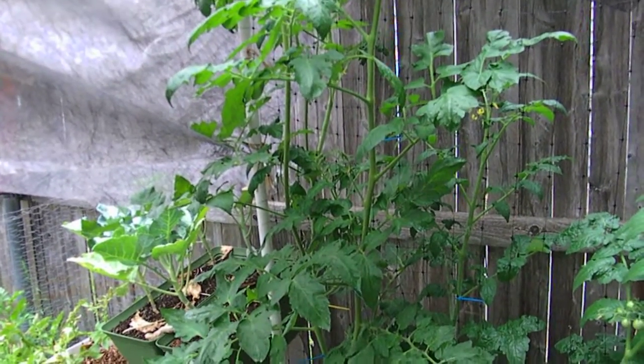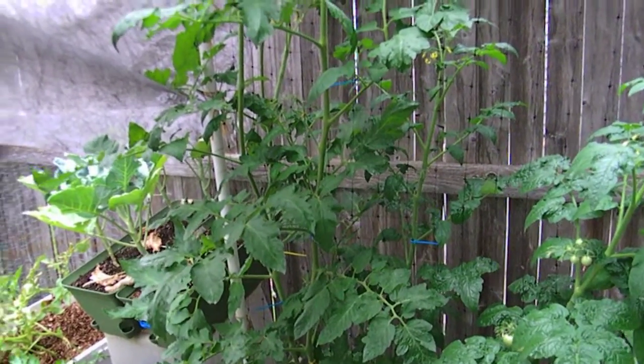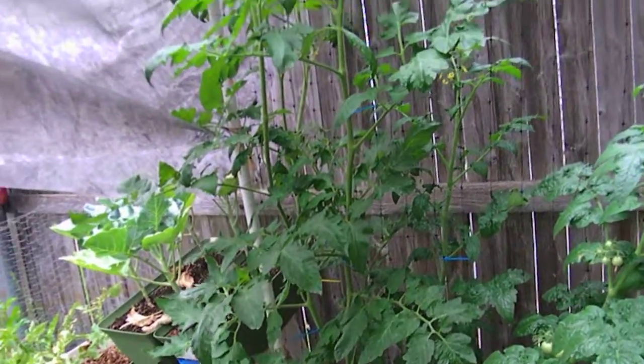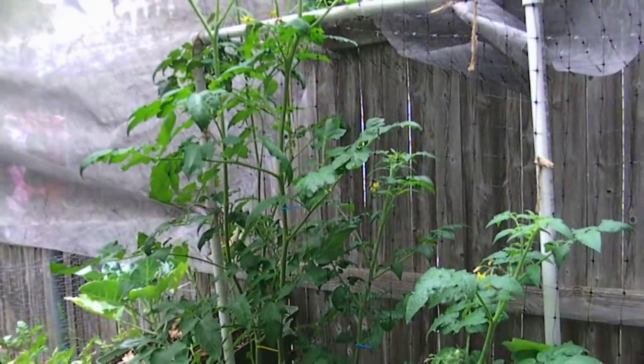Those suckers are new plants, so if you pick them and put them in some soil, they'll actually grow roots. I haven't tried it. I don't have time to try it, but it's important to pick those suckers off, especially because this is July. I want my flowers to turn into actual tomatoes.